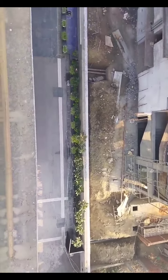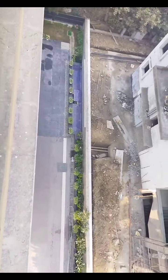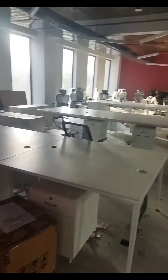So this is the top view of the entrance. That is really nice. So it is our temporary seat. So this is the condition of our first floor. There is a lot of work pending to do, so it might take some time to complete this.